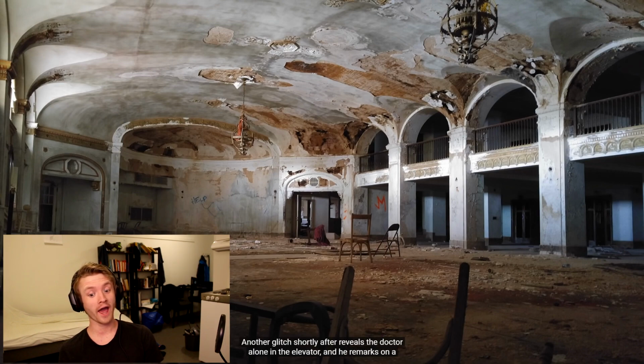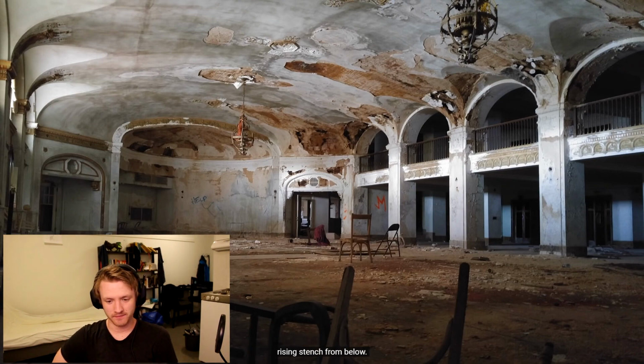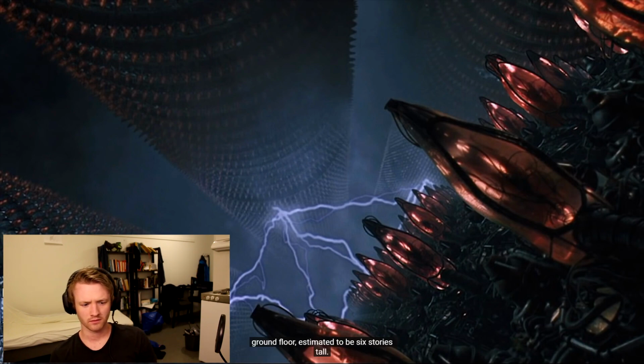Another glitch reveals the Doctor alone in the elevator, and he remarks on the rising stench from below. The Doctor stops on the negative 110th floor, where he finds an observation deck from which he can access a few camera systems. He sees thousands of broken capsule containers, as well as one of the huge creatures on the ground floor, estimated to be 6 stories tall.